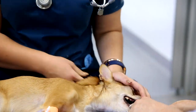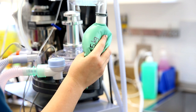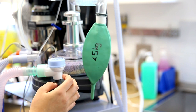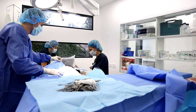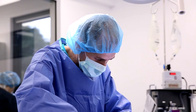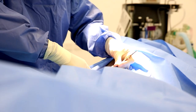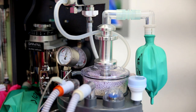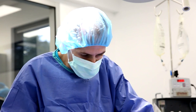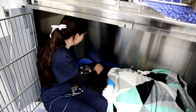Then, an endotracheal tube is inserted into the trachea, or windpipe, and anaesthesia is maintained using inhaled oxygen and anaesthetic gas. Another drape, please. Our surgical theatres are human-grade theatres with human-standard surgical lighting, high-efficiency particle arrestors, and positive pressure airflow. Whilst undergoing a procedure, patients are monitored with anaesthetic monitoring equipment by our experienced team and during recovery.